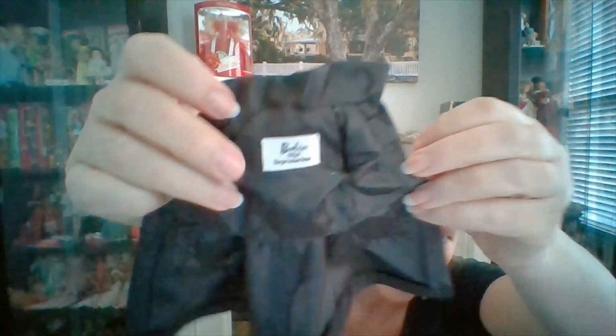Much as I love Barbies and I love to have all the originals, the coat does have reproduction, and that's so good that Mattel puts reproduction in them. I like that they did that.